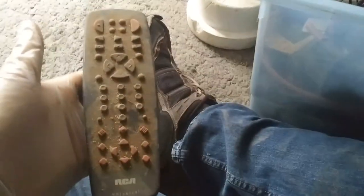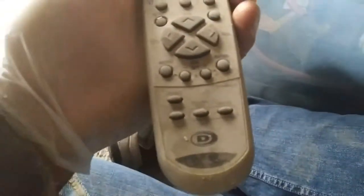Maybe. So I will keep remotes due to the fact that I don't know where the stereo system remote is. RC Universal, which is so disgusting. Ooh, I don't know if I should keep that one. Why would we keep it aside just in case? Oh, so nasty though. I'm gonna put it in here so that we don't get it on the carpet. There you go. And whatever that goes to is just a D on there, made in China. So who knows?